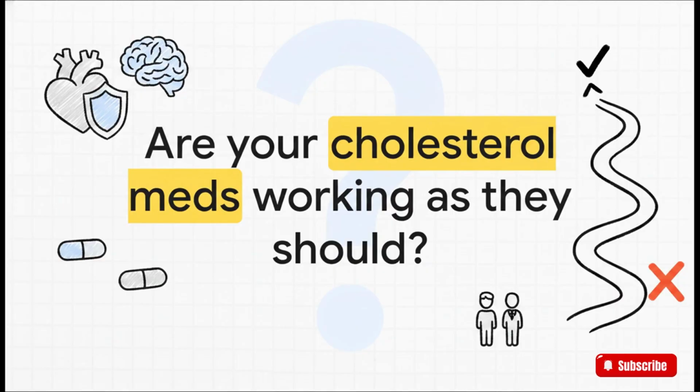So ask yourself this, are your cholesterol meds actually working as well as they should be? It's a huge question. Now, don't get me wrong, statins and other cholesterol medications are absolute lifesavers. They drastically cut down the risk of heart attacks and strokes. But here's the thing, managing cholesterol is definitely not a one-size-fits-all kind of journey. What works perfectly for your best friend might not be the right fit for you at all.